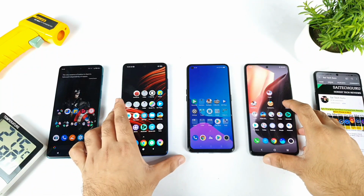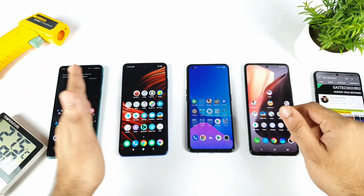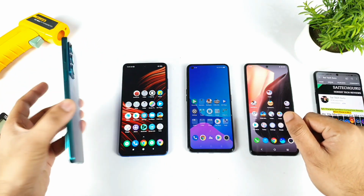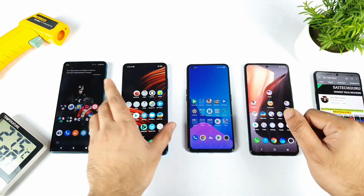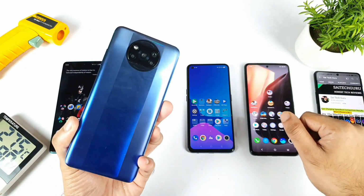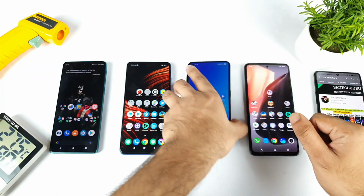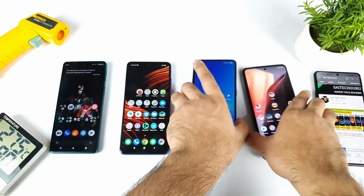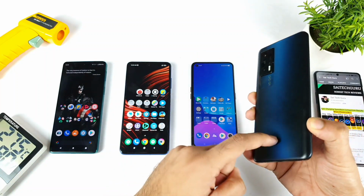In this video I'm going to do the benchmark test comparison between all of these four devices which I've got right now. Starting with the first phone, which is a Moto G100, which has got the Snapdragon 778G processor, and next is a POCO X3 Pro, which has got the Snapdragon 860 chipset, and the third phone is a Realme X7 Max device which has got the Dimensity 1200 chipset, and fourth is the iQOO 7 with the Snapdragon 870 chipset.